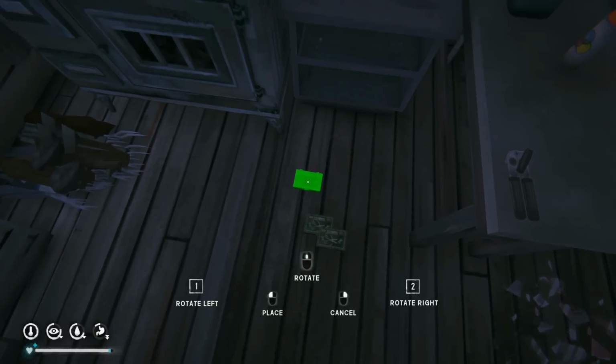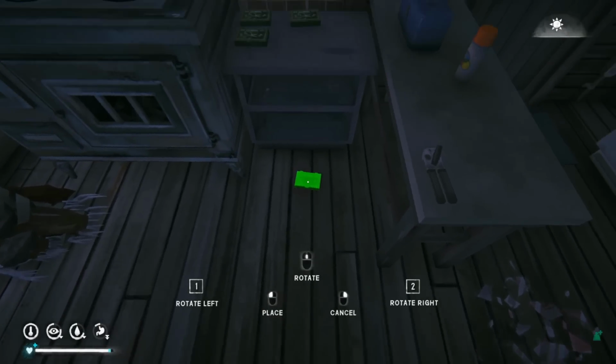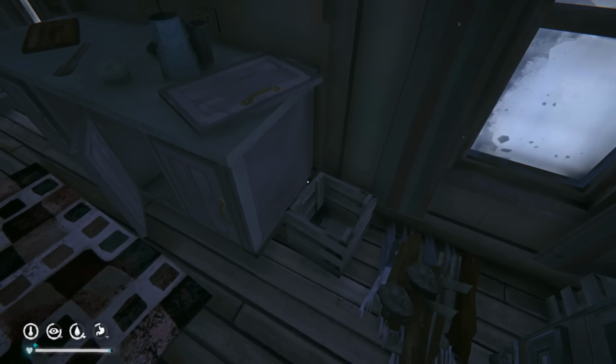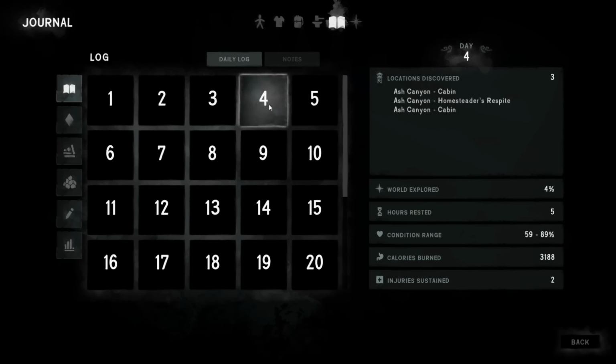I'm going to drop all the sewing kits. We could get some repairs in today with some clothing. I think we're going to do that, actually. But it is still pretty early in the day, so I'm not going to rule out trying to go for Timberwolf Mountain today. Or at least maybe the entrance area. That would be good. But let's go ahead and take a peek in their journals and see what we did.